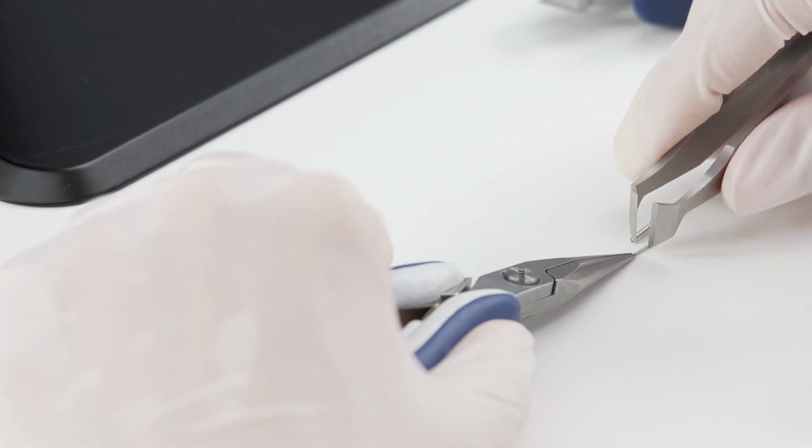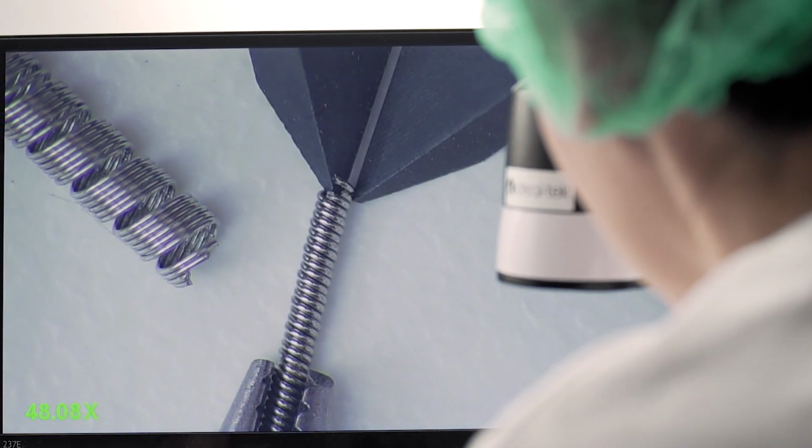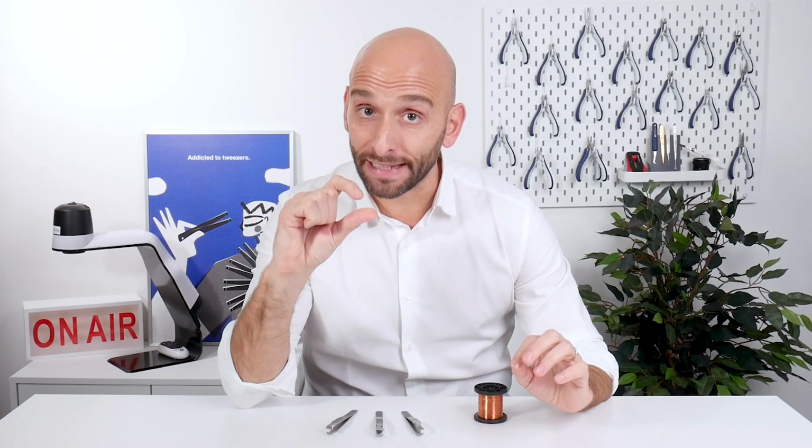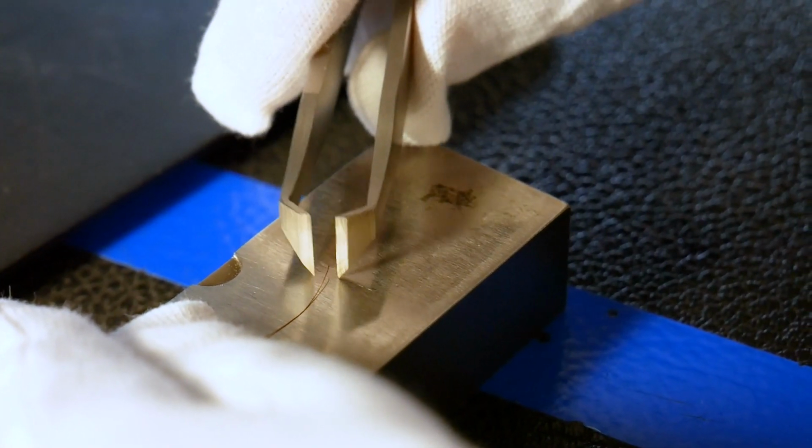Cutting tweezers are one of our favorite tools in this field, as their use is directly connected to medical device manufacturing processes where it's crucial to reach and cut wires in tight and confined spaces or wherever you need to cut soft and tiny hard wires.